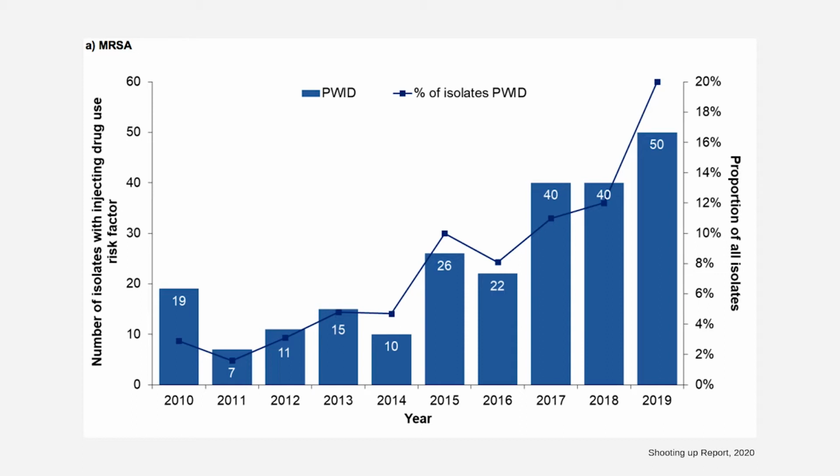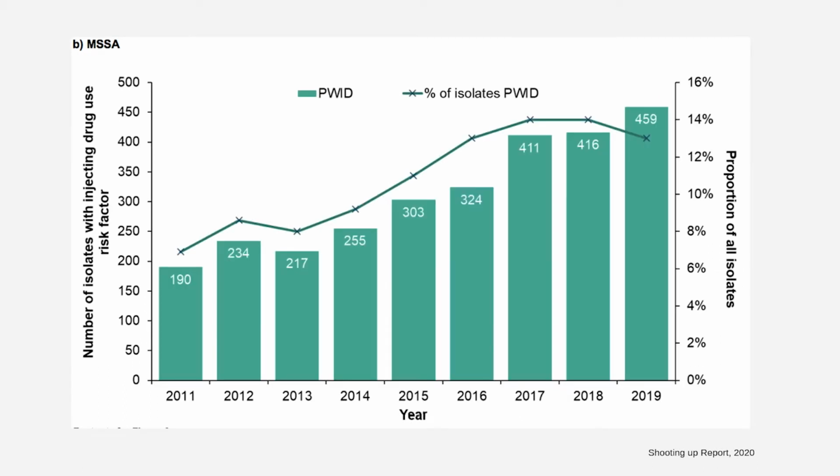This graph is from the Shooting Up report, and this is for MRSA, and the graph on the following page represents MSSA. So I'll just turn to that now. So this is our MSSA. As you see, it's a very similar trend, and so it's something that we are starting to put a bit of focus on within the UK, as we know that this trend isn't going away, and the number of hospital admissions that we get out of these types of bacteremias is on the up as well.